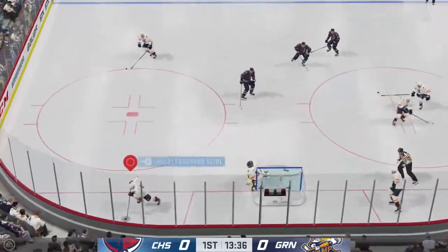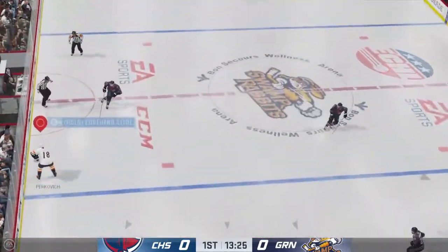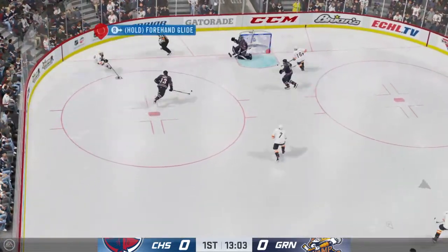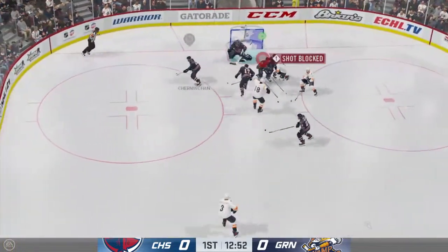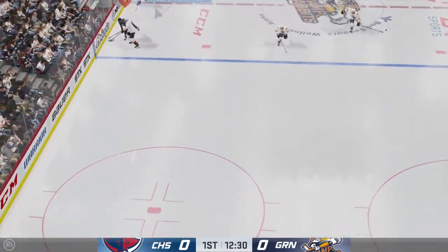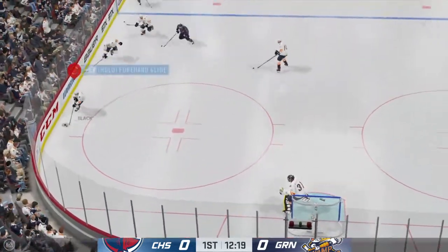The Swamp Rabbits have it against the wall. From the left side, he moves it up ahead. Looking to make something happen in the offensive zone. Here he is from the slot! And the traffic jam in front blocks the shot. Up along the wall on the right side and into the attacking area.